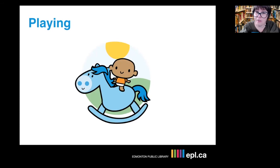Now, play is not only fun for children, it is essential. Playing is the main way that they learn and that they develop those skills in their brain development. And basically what we're going to talk about as far as playing is how do we introduce more language and take advantage of those opportunities during play in order to make that language rich environment that's going to help them have a great foundation for later reading and learning.